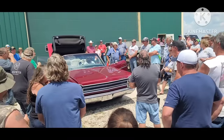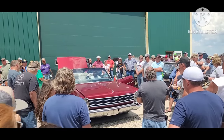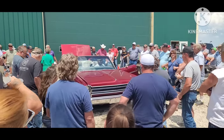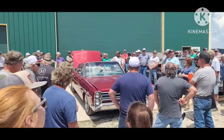The top goes down. Boy, it sounds good and it's tight. It's good and it's tight. So there you go. You talk about a good kind of car.